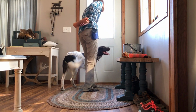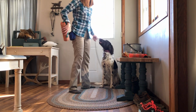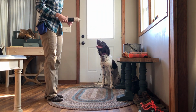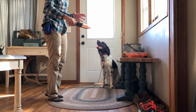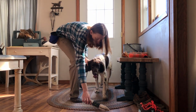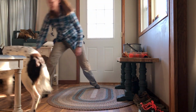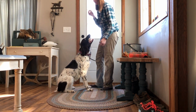All right, come here. Sit. I don't know why she's not sitting today, but we'll switch to another dummy. And since we just had that little blow up, it's important to take a step back. So instead of placing it and doing a stationary retrieve, I'm going to go back to moving with her. Are you ready? Okay, fetch. Yes, good girl. Hey, come here. Good, sit. Good girl.